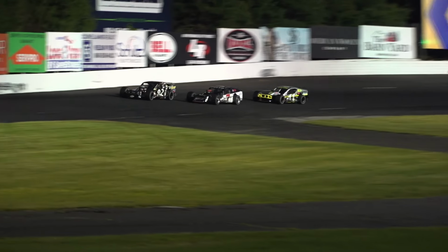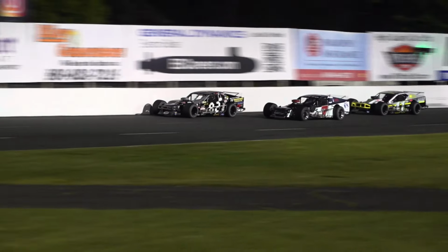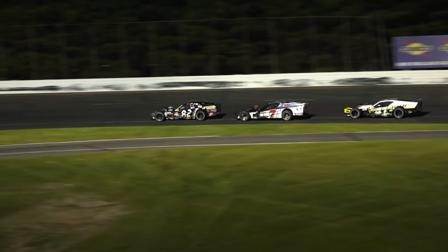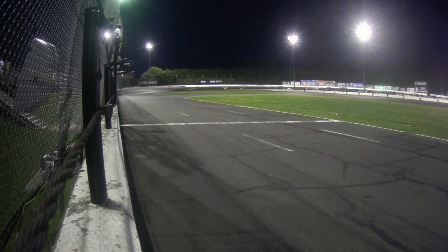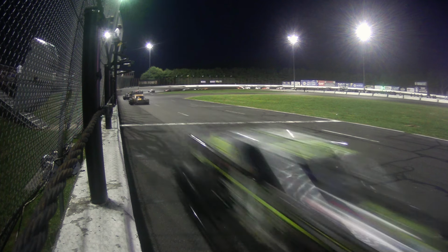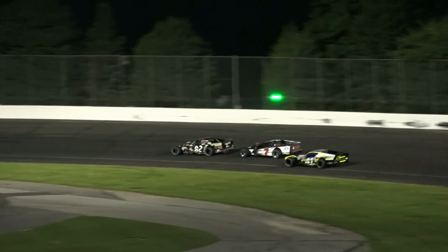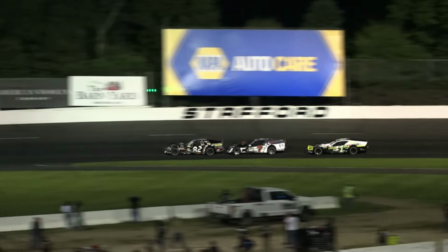Back up front, Pulio is right there now. Yeah, Jonathan Pulio has had several looks to the inside of Mike Christopher Jr., who is a bit stronger in that 2nd lane. Pulio right on the bottom. That has drawn Chapman in to make it a 3-way race up front. 17 of 80 laps in the books, and it has been a barn burner in the front of the field.